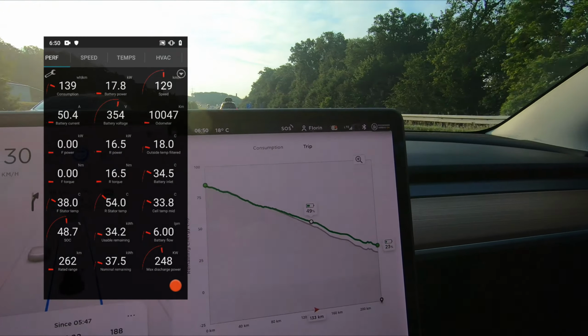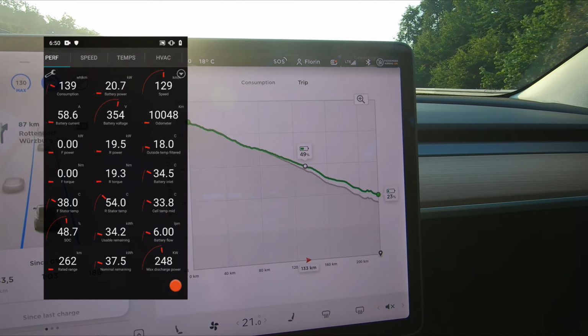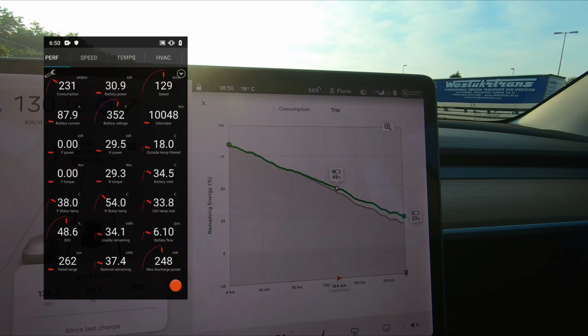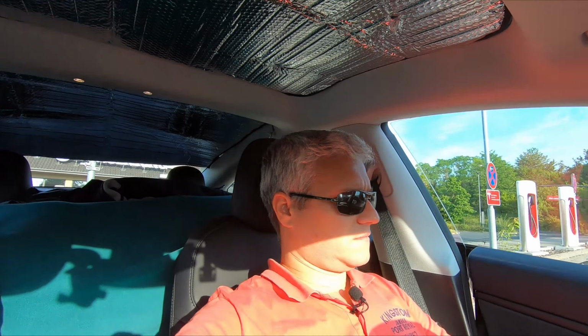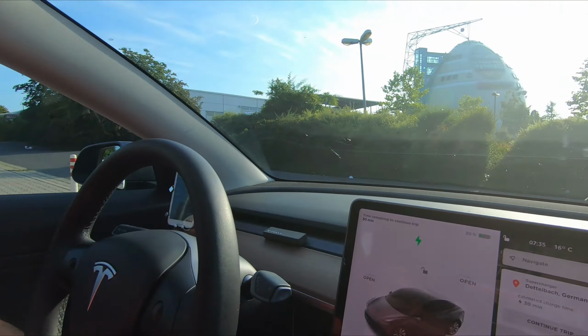Yeah, it looks like we are going to arrive at the next supercharger with a lot more battery than the car suggested. Yeah, I was slowing down a little bit, cruising at around 130 kilometers an hour, following a bit the traffic. So let's see, I'm in Dettelbach, my second supercharger stop. Arrived at 19%.